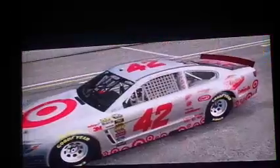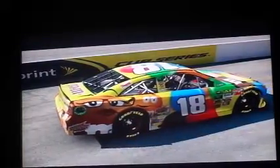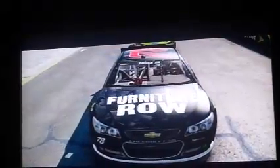So there's all the cars lined up on the start line. Flyover happening. And this here is a very impressive track. It's a bit different than all the other ones, that's for sure. A big road course, which I have shown in practice that I'm pretty good at. Starting first, number 42, Target. Second, 18 M&M's of Kyle Busch. Third, Furniture Row 78 of Martin Truex Jr. And fourth, the number 9, Stanley Tool of Marcus Ambrose, who is a road course professional.